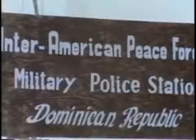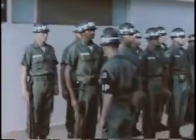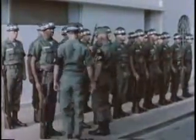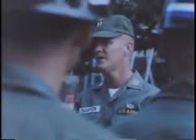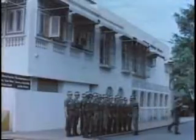This is Camp Randall near Santo Domingo, base for units of the 82nd Airborne Division, which is part of the ready force of the IAPF. Units of the military police are inspected and receive their patrol orders before they move out on their daily mission. In April, 14 patrols ranged daily throughout the city, including the area now known as the Rebel Sector.